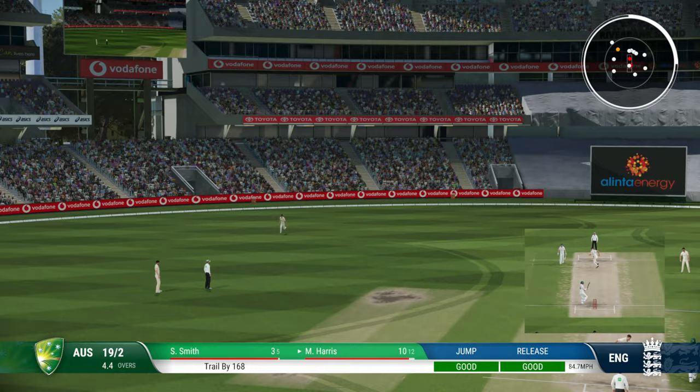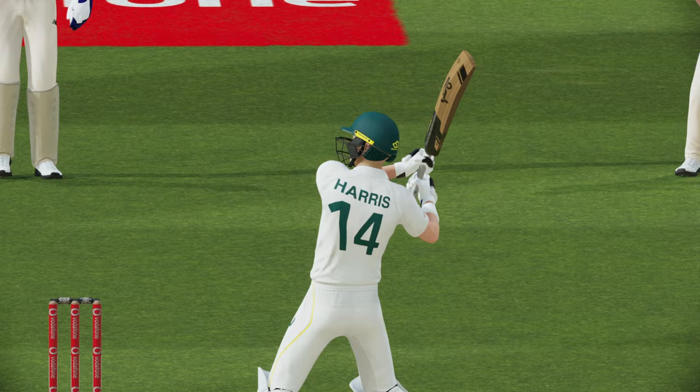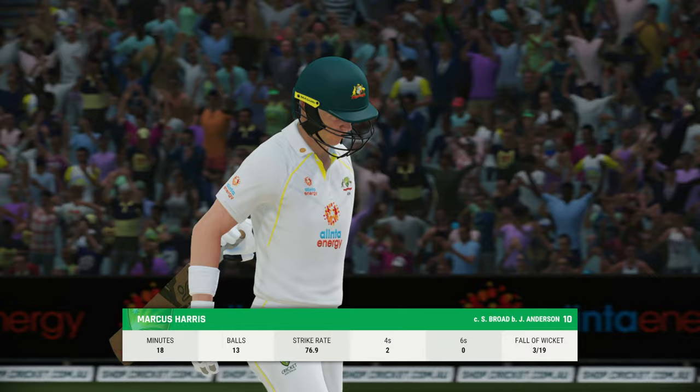In the air, and it's caught, and he's gone. It was a slower ball bouncer. Takes a good catch. And Harris has gone now, and there you go. Just a peach of a delivery from Jimmy Anderson. It just sat up. Harris waited an age for it, and it goes straight to Stuart Broad. Australia three down. Not a happy person walking off the field. 19 for three. A real feeling of disappointment.